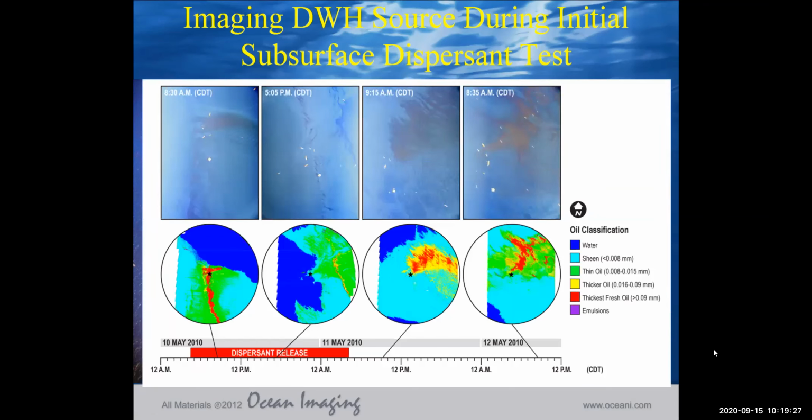One thing that must be kept in mind is that the very deep water column caused a delay between when the dispersant began and when any effects would be expected on the surface. We were working with estimates of around 4 to 5 hours. On the top are photos, and in the middle are classifications from our algorithm of the various thickness classes around the source site within a 10-kilometer radius of the well.